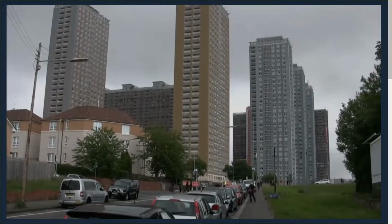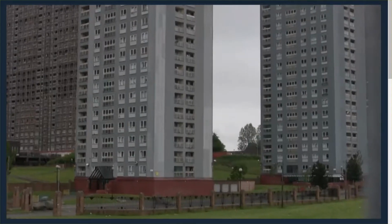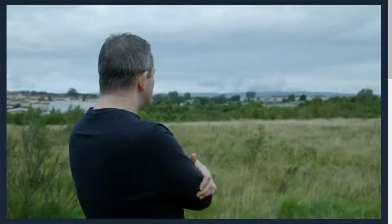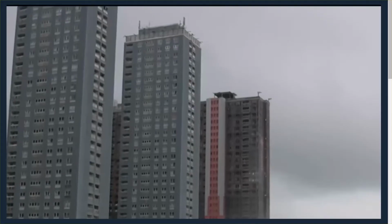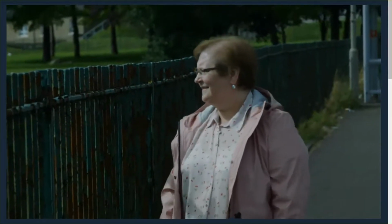Built in the 1960s to help alleviate Glasgow's housing problems, at the time, they were the tallest residential structures in Europe. Finlay McKay was one of the very first residents. I moved in from birth. It was my first home. That would have been 1968. If you went up to the roof space, you could see for miles and miles. I could see the entire city and towns beyond. The view was incredible.